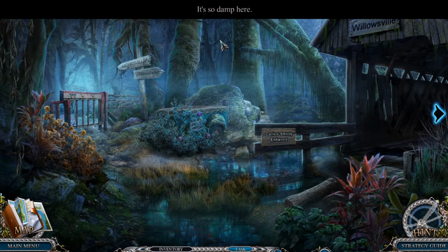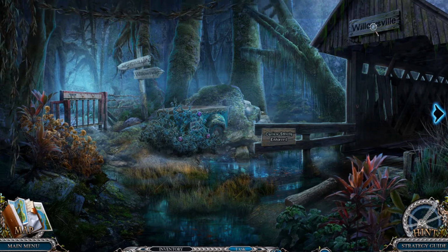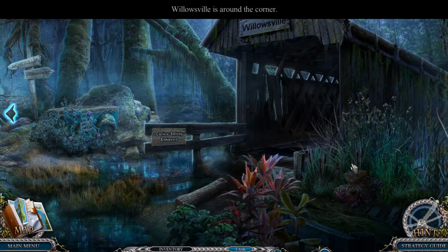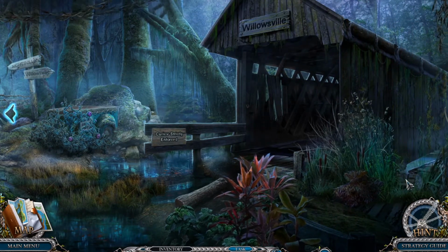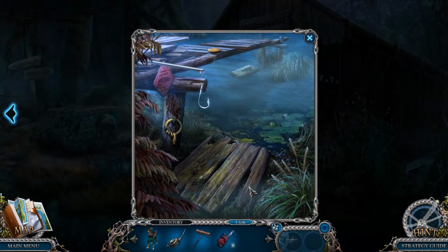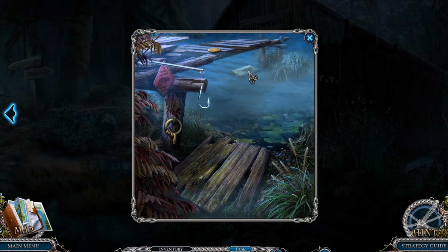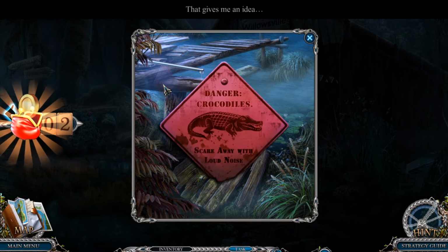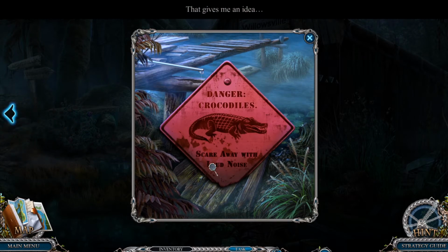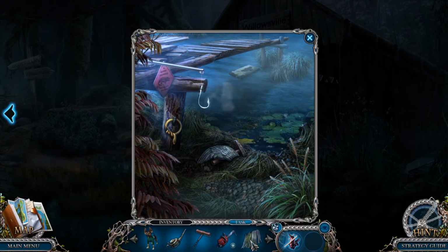What's down here? It's so damp here. Yeah, no, we're in a swamp. That was a stupid thing to say. Willowsville is around the corner. Okay. We're gonna look under here. Another coin. That gives me an idea. Danger, crocodiles. Scare away with loud noise. Whatever that was.